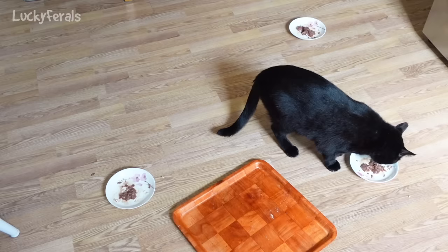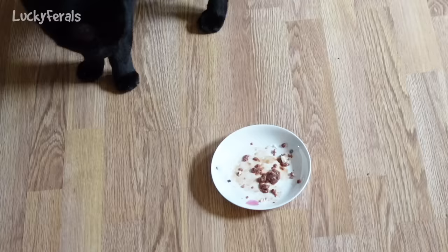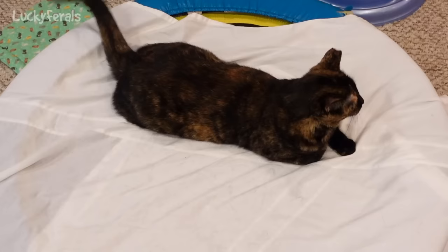But I just have to make sure that Boo does not eat all of his, as well as the leftovers on the other plates. I ended up picking up the other plates, and then I moved Boo's plate over here, and he's done. He pretty much finished it all. He could go back and lick that clean if he wants to, but that's good enough, Boo, okay? Hope you're happy.